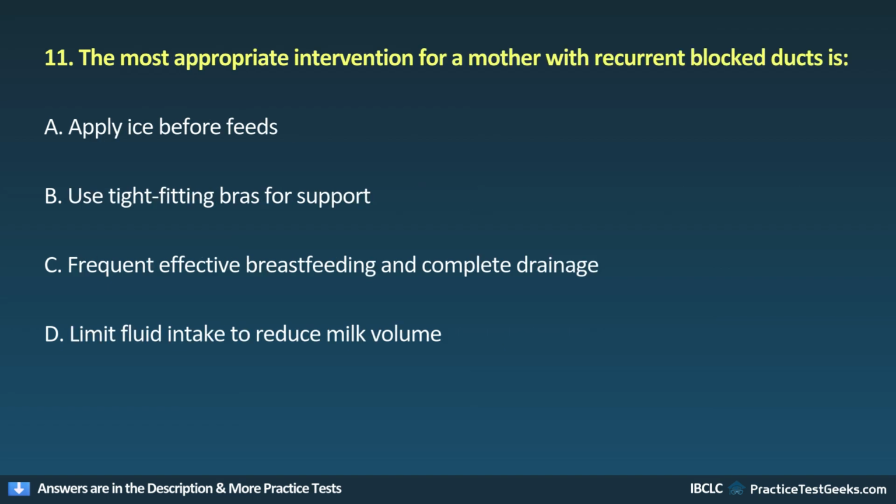11. The most appropriate intervention for a mother with recurrent blocked ducts is A. Apply ice before feeds. B. Use tight-fitting bras for support. C. Frequent effective breastfeeding and complete drainage. D. Limit fluid intake to reduce milk volume.